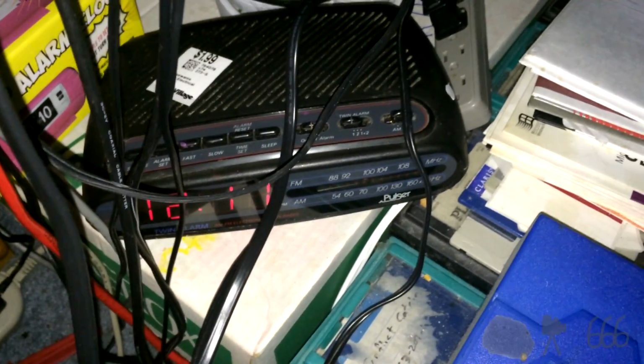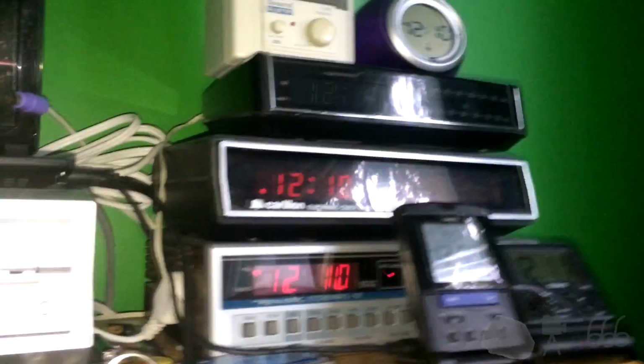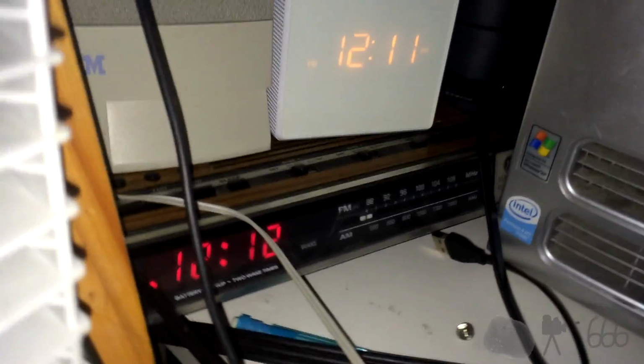There's another Pulsar clock radio down there. Didn't pay too much for that. I thought it was rather neat. I like the color scheme. And I also liked the thin red LEDs, which is something else that that one up there has got. They're not as thin, but they're certainly not as thick as a normal clock radio would be. There's a GE right there. Paid way too much for that. That was like $7. Then there's that. There's a Sony Dream Machine right there.